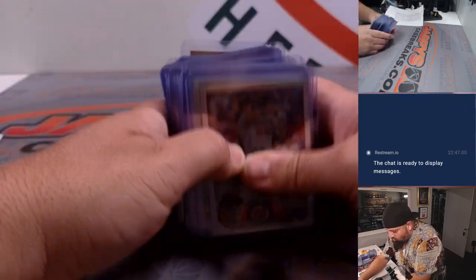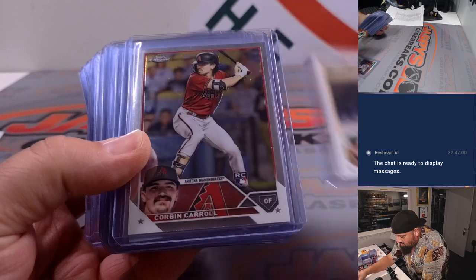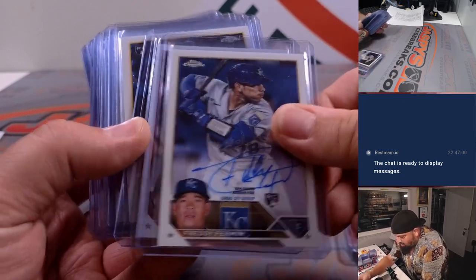So I'm just going to slide through real quick. Not going to even really stop too much here. We're going to slide through all the autos. Well, looks like there's some non-autos in here as well. That's okay.